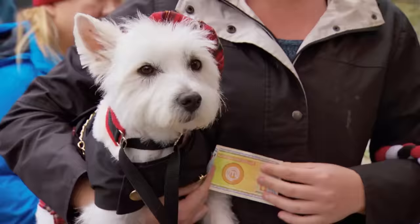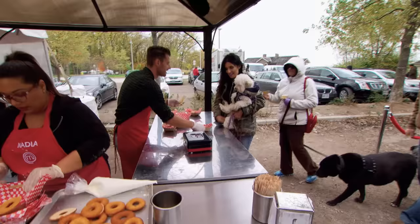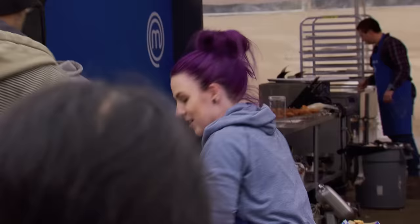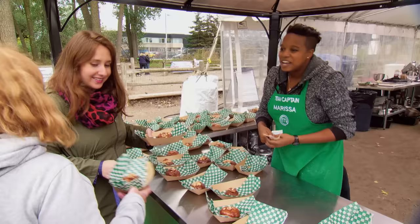One, yeah, two, ten. The dog lovers will now choose between the red team's play on a breakfast bagel with orange whipped cream and candied bacon. Hi. Good morning. How are you? Thank you so much. You're so welcome. The blue team's caramelized banana donut with chocolate glaze and banana cream filling. There you go, sir. Enjoy. And the green team's apple pie donut with candied bacon and crunchy cinnamon topping. Come back for more. There's plenty.